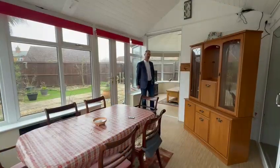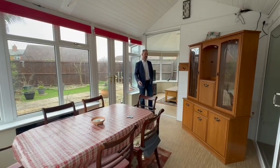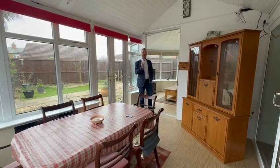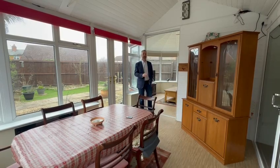Before you have a look around this conservatory, I mentioned earlier two bedrooms. They're both doubles, so they've got fitted wardrobes. Of course, we've got a fitted kitchen and a shower room. Outside to the front, plenty of off-road parking. Now, as I said, let me show you the conservatory and then we'll have a look at the garden.